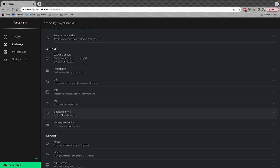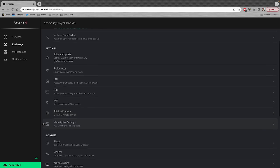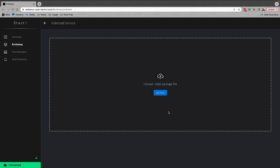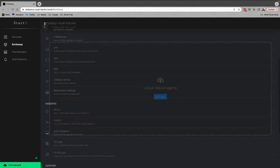You can also, and this is very interesting, and this is my favorite part about this section, you can sideload services and marketplaces. So you can sideload an actual application onto your Start9 Embassy. Maybe if it's not in the App Store or in the marketplace, you can just add it here. So if you have something you're working on that you'd like to have on your Start9 Embassy, or if you know of a developer doing something that you'd like to try out, you can just sideload that. You don't need it to be in the marketplace yet.